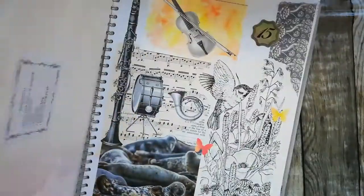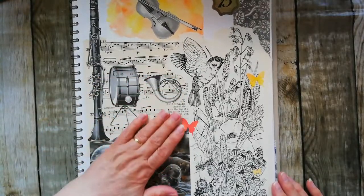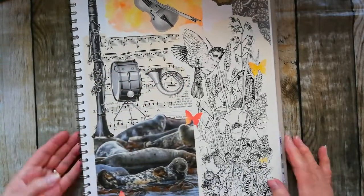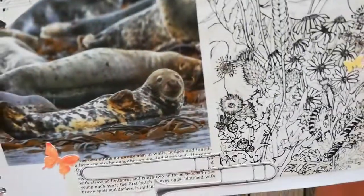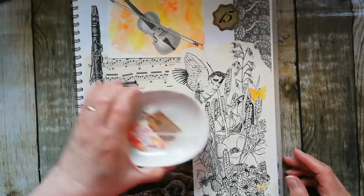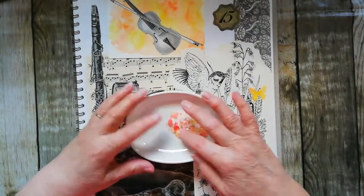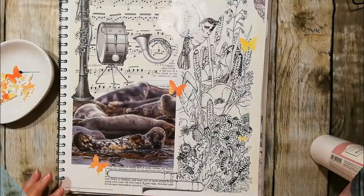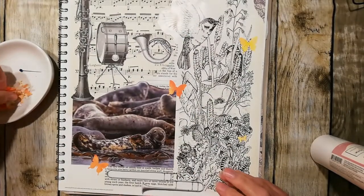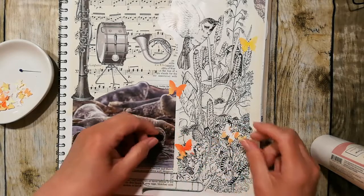Number 15, which, as you can see, I've now added a couple more instruments there, and down the bottom I put a trombone. And I've still got my, I don't know if you watched my last video, but I said I punched some butterflies out to go on this page. So I have got my little butterflies and I thought I would stick some on.